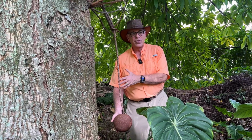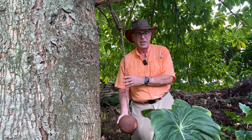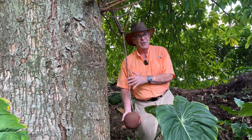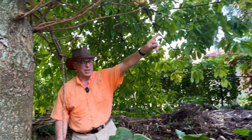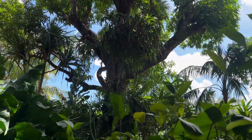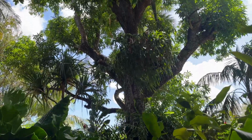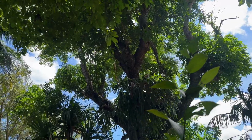But this tree is still fairly unusual here, especially in the United States. I believe it comes naturally from India, and so do the mango trees on this property. Mangoes are the next neighboring tree that we have right over here, if you want to take a little look. That mango tree is the national champion mango tree for the United States, which designates those trees which are the largest known of their kind.